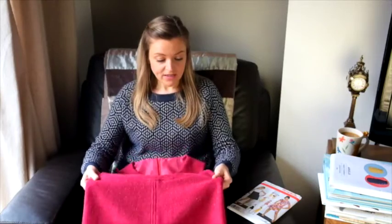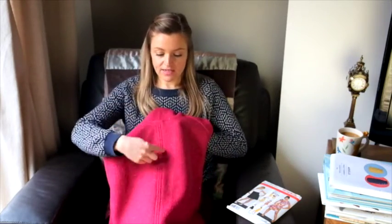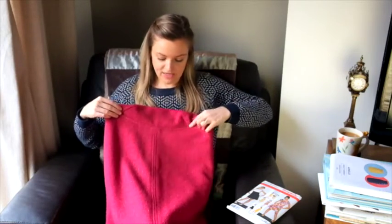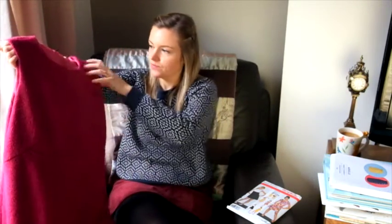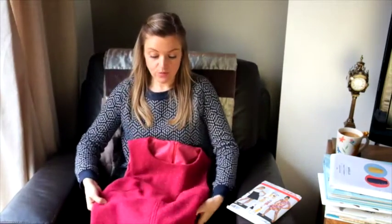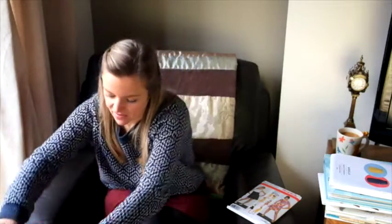So the pattern's got some top stitching down the middle and on the main seams, and I wore it this weekend to a wedding. I really like wearing it, and it was warm enough, to be honest, most of the time. Okay, so that's that one.